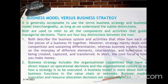Business model versus business strategy. It is generally acceptable to use the terms business strategy and business model interchangeably as long as we understand the subtle distinctions. Both are used to refer to all the components and activities that guide managerial decisions. There are 4 key distinctions between the two. Both describe the business system and activities that show how each of the pieces of a business fit together.